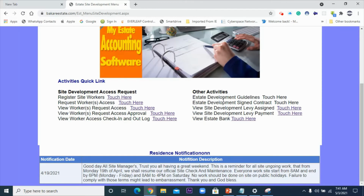Now, if you look at other activities, the first thing here is the guideline for development. We request all estates to publish their guidelines. So as the site engineer is created and given access, you will be able to read all the guidelines that the estate has established for development of new sites in the estate. And then a contract should be signed between the developer and the estate to say these are the rules that we have agreed. That also will be uploaded into the system, which both parties can view.